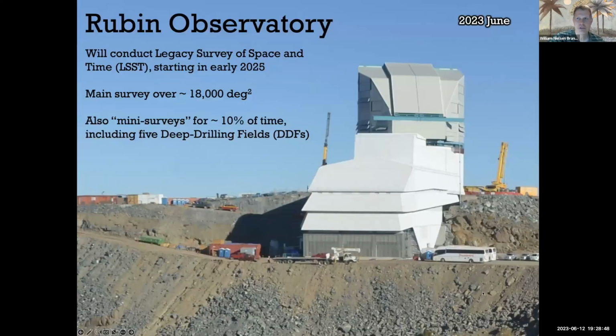Okay, here's a recent picture of the Rubin Observatory. It is aiming to begin the LSST in early 2025. The main LSST survey will be over 18,000 square degrees of the southern sky. But very importantly for XMM-SERVS is that about 10% of Rubin's time is going to be used to conduct a set of mini surveys, including 5 deep drilling fields.